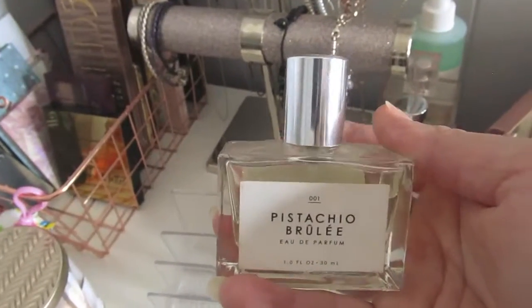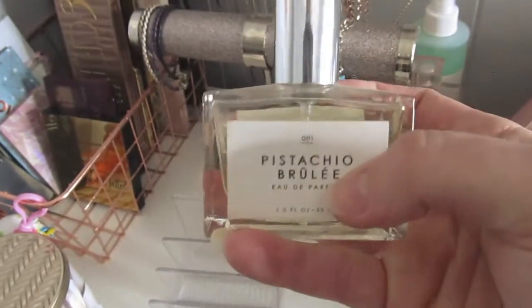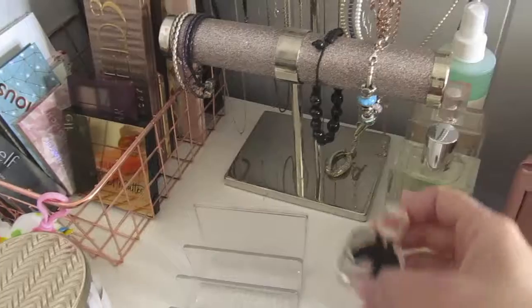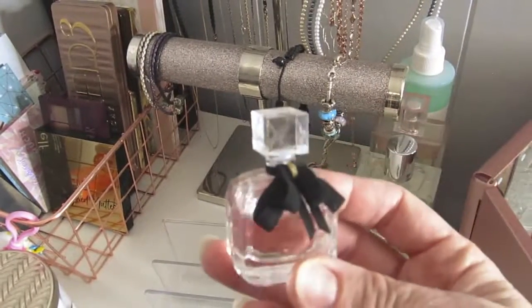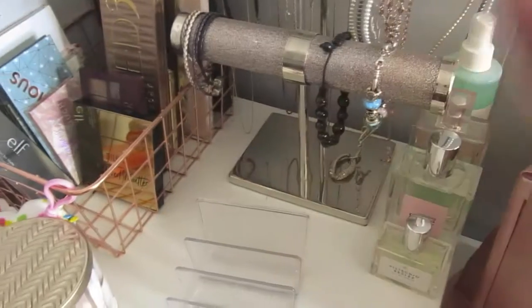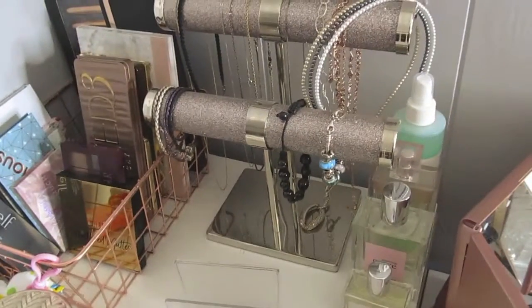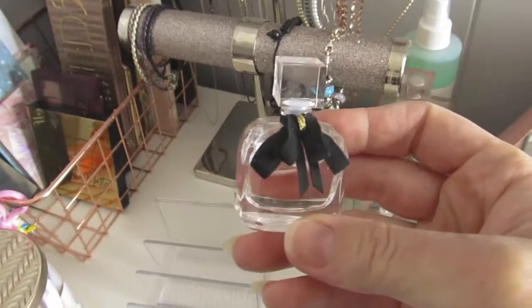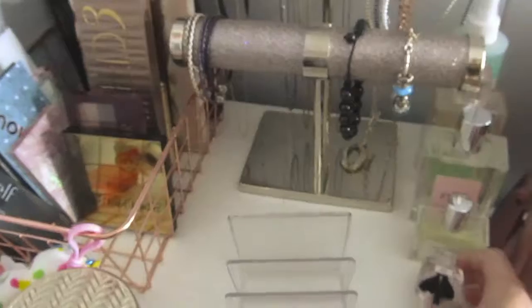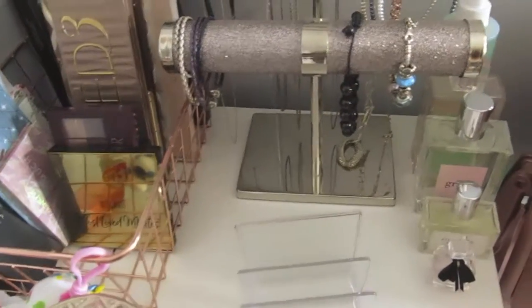This is a pistachio brulee. This is supposed to be a dupe for the Jo Malone. This smells really good. And then this tiny little travel sample size of the Mon Paris perfume. I love YSL Mon Paris. I love this perfume. So perfume is just so expensive.